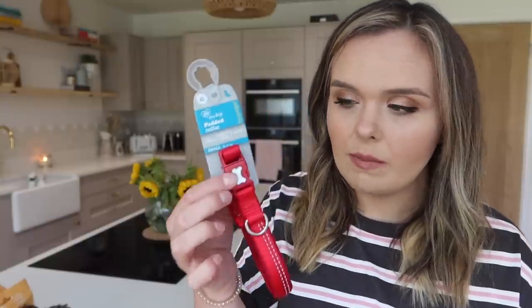And then the next few things are related to grooming, poo bags, that kind of thing. So the next thing that I picked up was just this collar. It was only a cheap one. It's a padded buckle collar. It was £5. I got the small one initially, only because I know that my dog is going to grow very quickly, but I want them to get used to the sensation of having a collar around their neck, and just to keep them safe really.